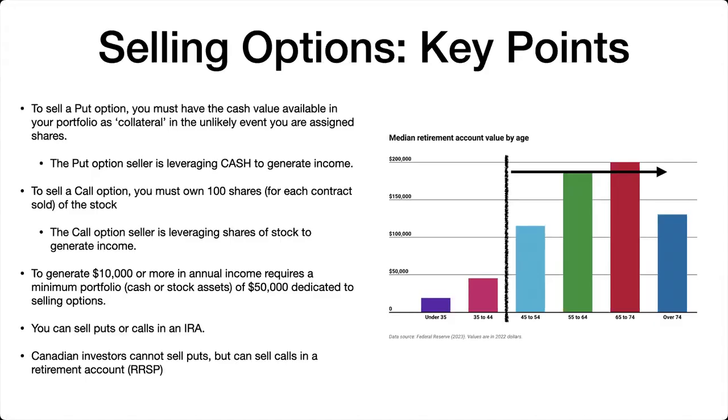And as I drew out on the little median chart here, in the middle age groups, 45 and up, this is where selling options should become a part of what you do. It does not need to be all that you do, but I'm willing to bet once you start getting the foundation, the concept, and the income, that it will become a larger portion of what you do. Not because you're going to be billionaire style, but because it is consistent, it's repeatable, and most importantly, it is scalable. I'll come back to those points in just a couple of minutes.